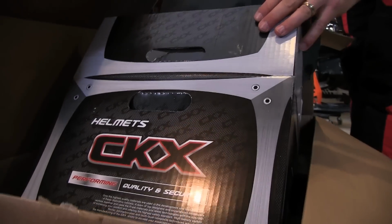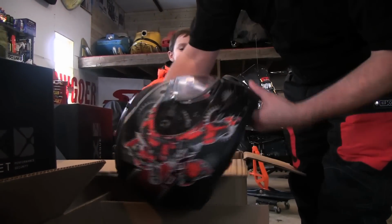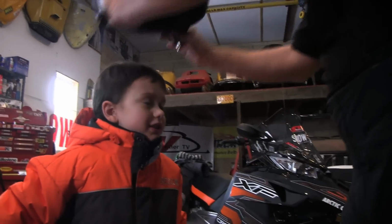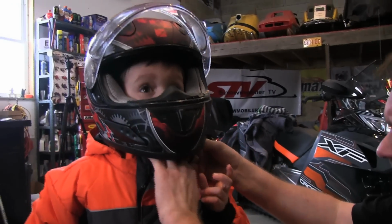Much has been said over the past years about putting a proper helmet on your child, and that cannot be understated. Nothing less than a proper helmet that meets safety standards will do. When taking a younger person out for a ride, make sure you are putting a proper helmet with a proper fit on them.